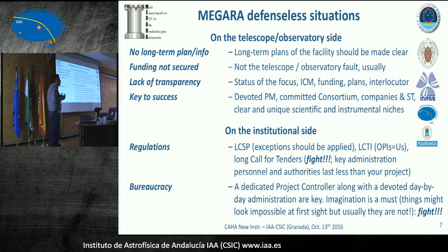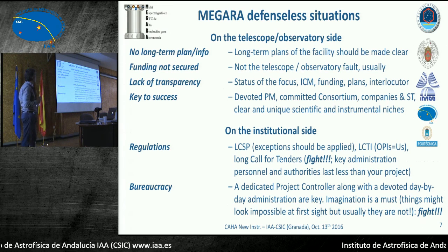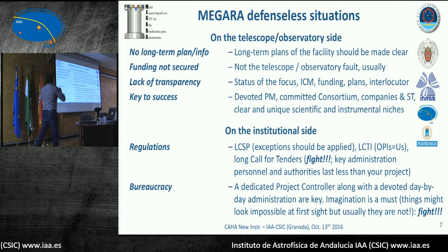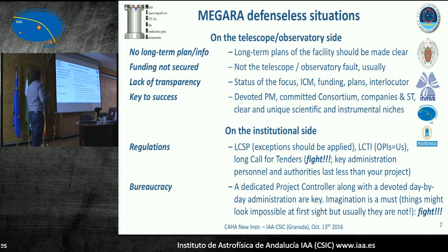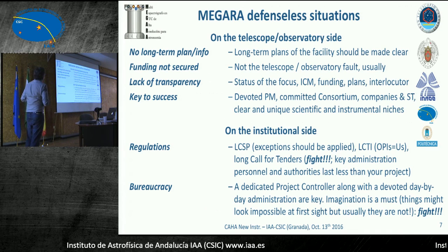Well, not Mariano Rajoy, you only need somebody at the Congress. I think that will work. Okay, now that's keeping with the telescope observatory side, the friendly situation that might happen to any other instrument. Hopefully not, but okay, well, that's the way it is.